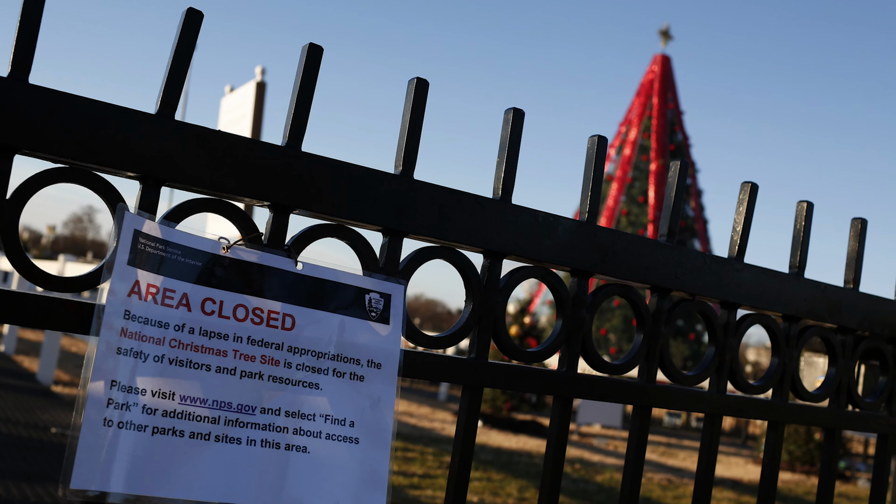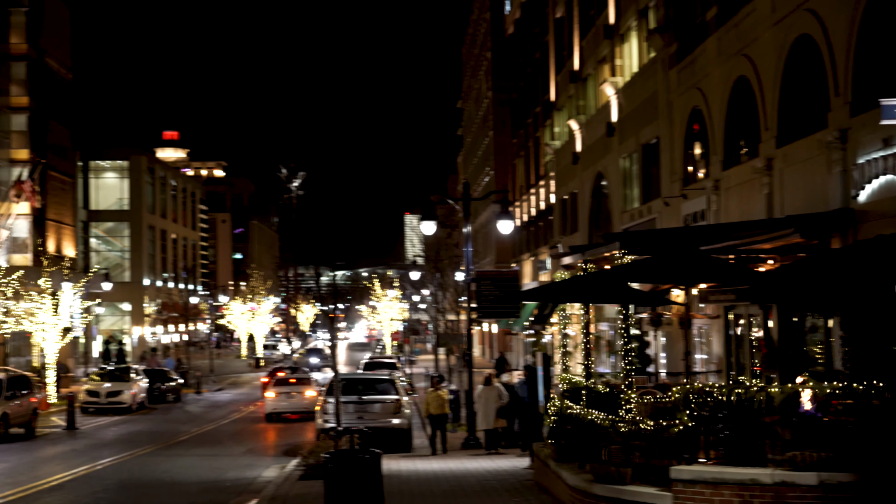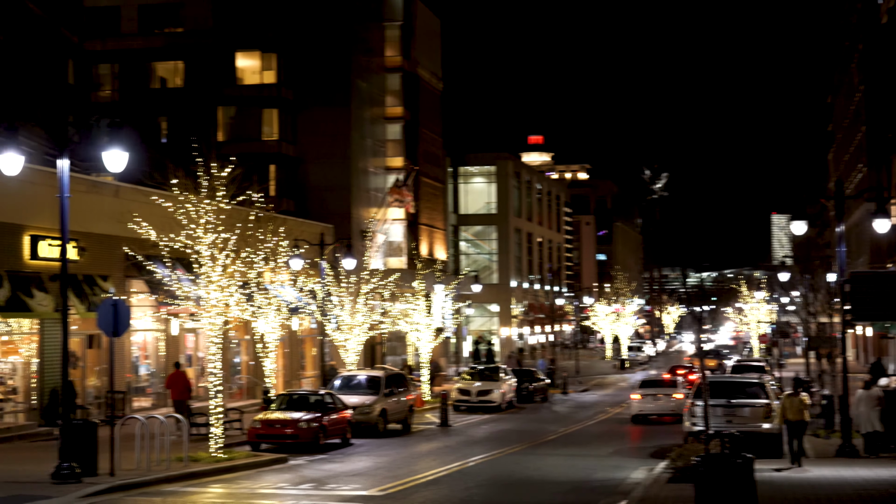The DC area has a few other sites to visit outside of downtown and the National Mall, which are really worth checking out. A short drive north of downtown is the Smithsonian National Zoological Park.